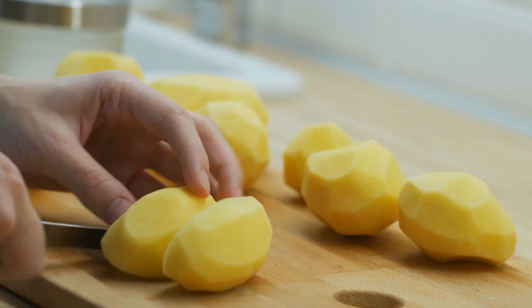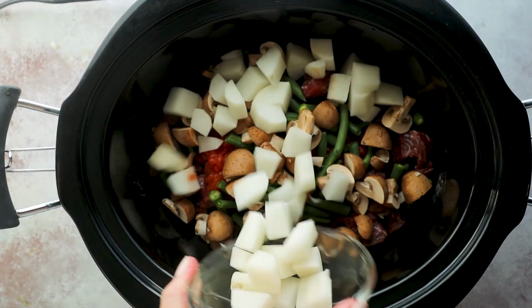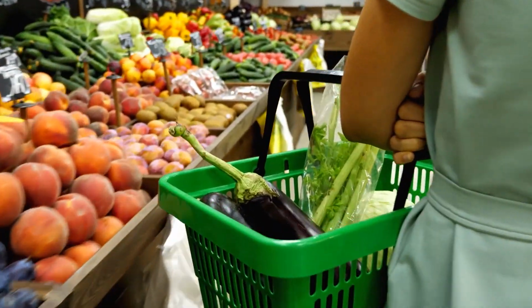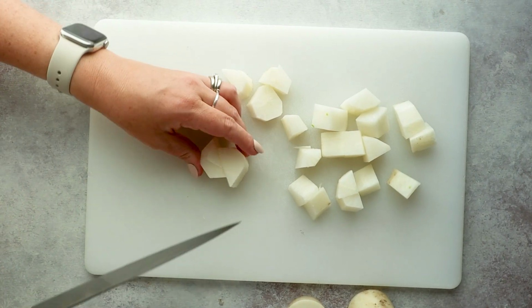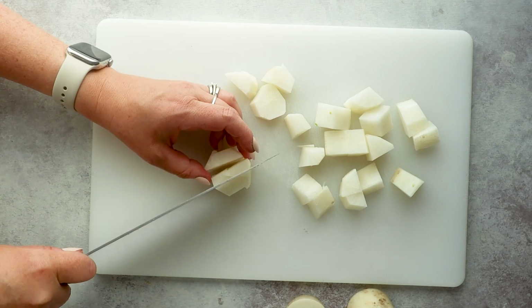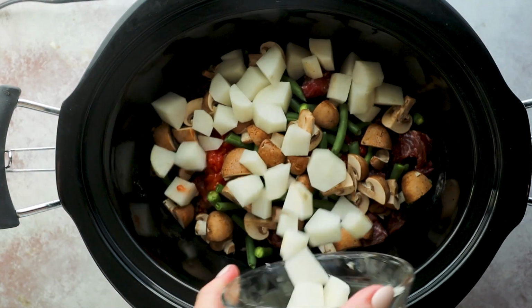Now, traditional beef stew has potatoes in it, and obviously we can't have potatoes on a keto diet. So instead, I'm gonna add an ingredient that is going to look like a potato, plus it has a neutral flavor, so it's gonna just take on the flavor of our stew. And that ingredient is a daikon radish. You can find most of these at bigger grocery stores, and it looks like this. You can cube it into bite-sized chunks so it looks more like a potato, and it will soften as it cooks. So 8 ounces of daikon radish going in there.